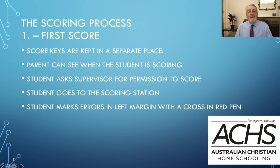Off they go, and they have the score key on one side and their pace on the other side. They have a red biro, which is kept at the score station. With one finger they go down the correct answers, and with the other hand, on the left-hander, they've got their red biro. If there is an error, the error is indicated by a cross next to the error answer, in red biro, in the margin on the left-hand side of the page. Don't let them put red marks in any part of their incorrect answer, because they might be cheating and indicating, oh, that's the correct answer, not that one. So that's a little trick to learn.